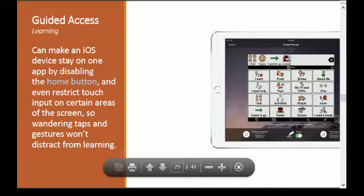Okay, guided access is my personal favorite because, having a small child that uses the iPad frequently, sometimes I don't want him to go into other apps or close out of apps that I've designated him to use. So this is kind of like a learning feature, and it can make the iOS device stay on one app by disabling the home button and even restrict touch input on certain areas of the screen. So taps and gestures that are wandering from where they're supposed to be won't distract them from learning.